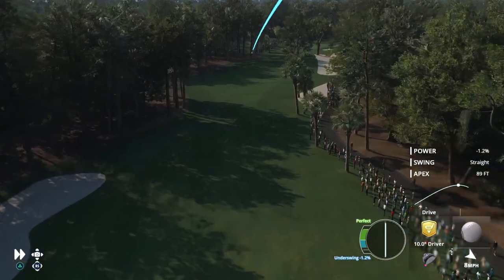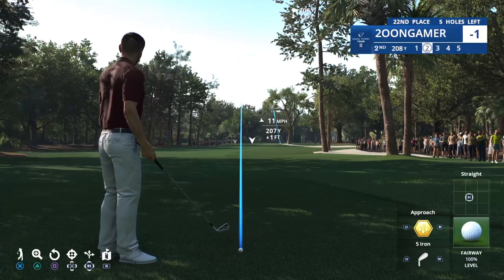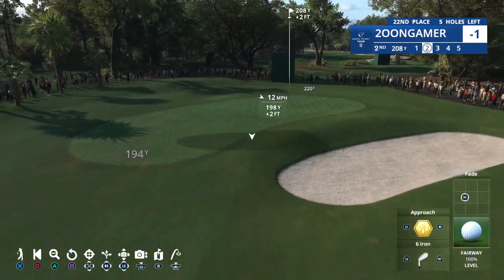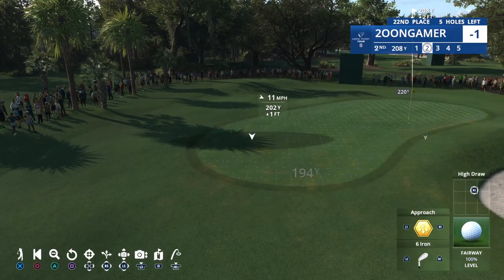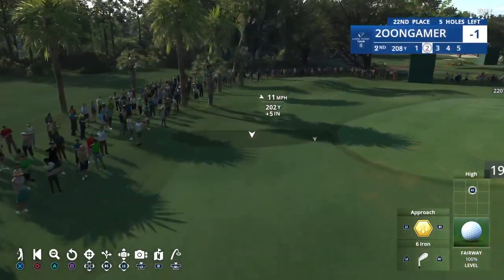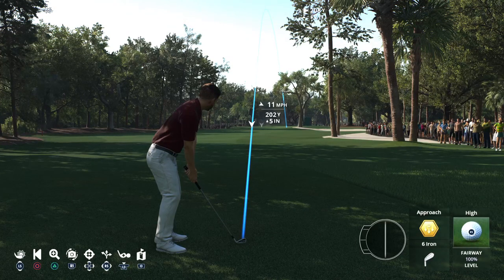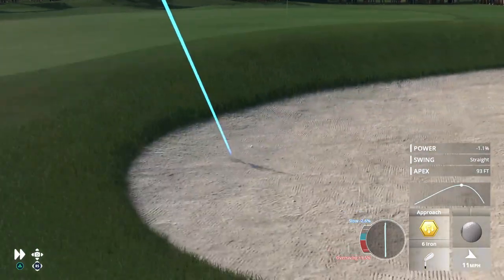Swing again. The tempo was perfect. This should give us a good chance into the green, though, and potentially a chance for eagle. Ooh, I say that. Ooh, this is nasty. Yeah, this is really nasty. Hit it slow again. Yeah, that's what did it.